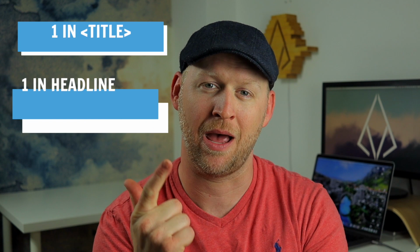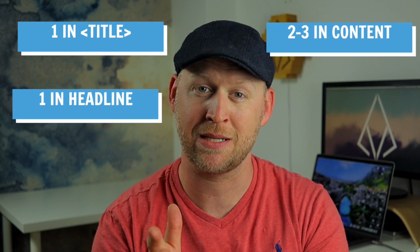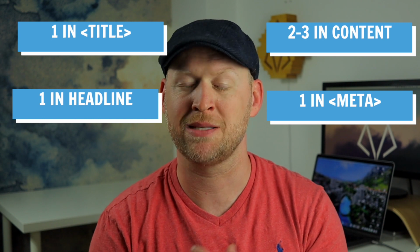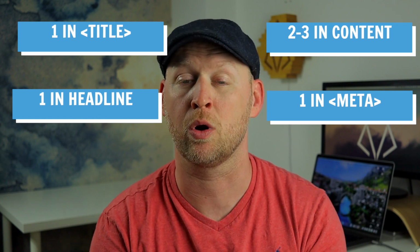The exact match keyword should be at a minimum once in the title, once in the headline, two to three times in the content, and then once in the meta. So that's a minimum, but it really depends on the length of your page and how many words in general you have on that page.